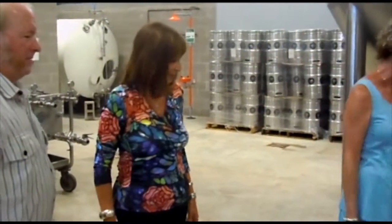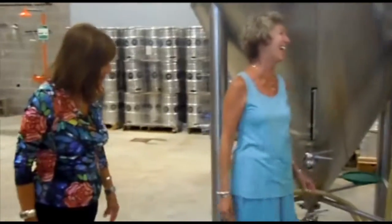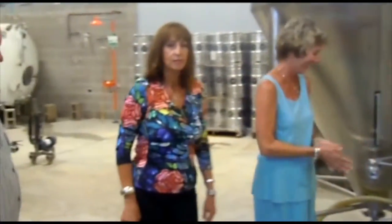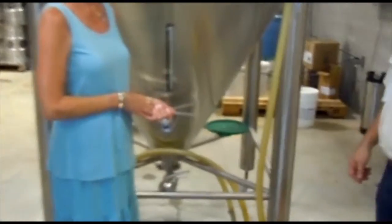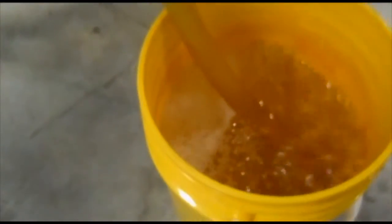Well, I noticed it when we came in. I told Lee, I said, what is that? He goes, oh, that's our fermentation project. Oh, there it goes. It has to build up pressure again. Oh, dear. That was the sound of beer making. That is the sound of beer making. There it comes. Yeah, that's the sound of beer making.